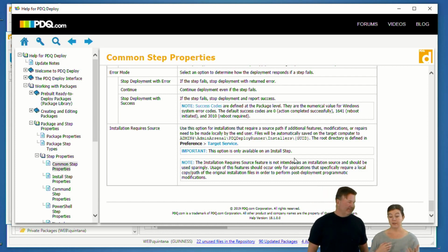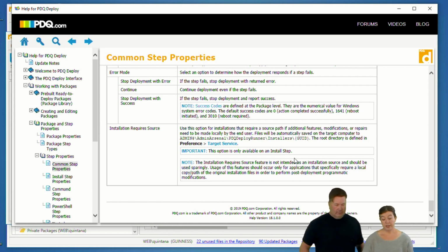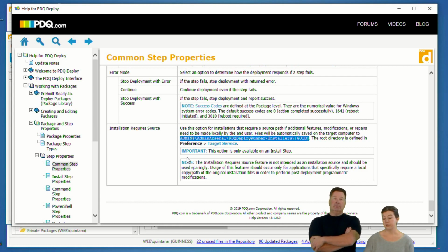Some installers require those files to uninstall themselves later. A lot of MSIs, when you go to uninstall in Windows, will give you a prompt that says these files are missing, and it'll point to that temporary directory where Deploy had originally copied the install files. So you'll get an error that's like, I can't find the files I need. If you ever run into those, tick that installation requires source. So Deploy will copy over the files to this directory, and it will leave them there after the install is finished.